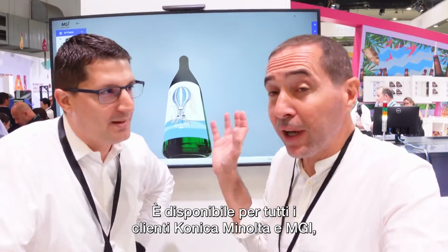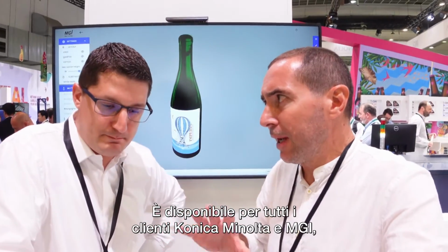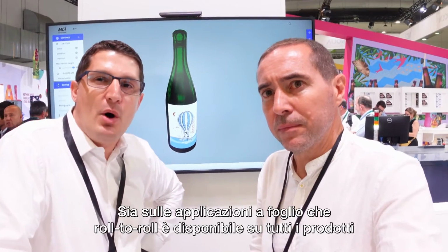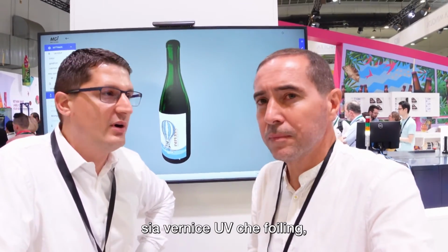And is that available to all the Konica Minolta and the MGI customers? Is it an open tool? Yes. Absolutely. Both on cut sheet and roll-to-roll applications, it's available on all our products, and everything that has the availability of having embellishment on it, both UV varnish or foiling, can use this tool in order to leverage on showcasing what types of effects these can have.